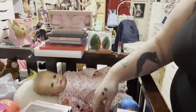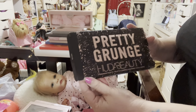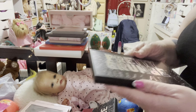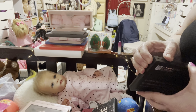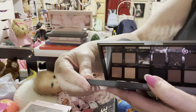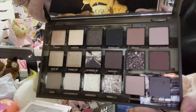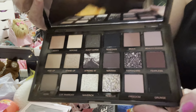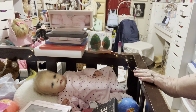Oh, and I've got makeup from Mario, too. I did get Pretty Grunge from Huda Beauty. Pretty Grunge. When you see this, you're going to be like, oh my gosh, this is so pretty. Ready? Love these colors. This palette is out of sight. Gorgeous. Gorgeous palette. Love that palette.